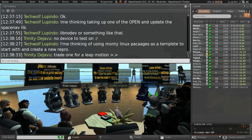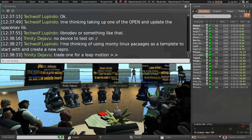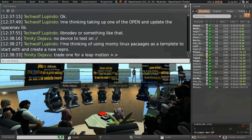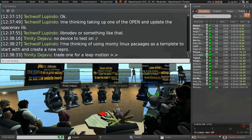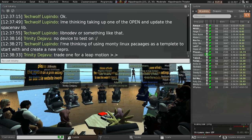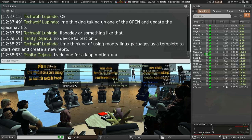Well, the Monty packages that he did as part of the library update project went to the default release about 3 weeks ago now. So those repositories have all been pulled to the Canonical repo, so you can use the Canonical one now. Linden Lab 3P, whatever.